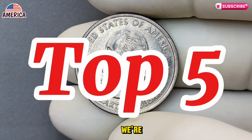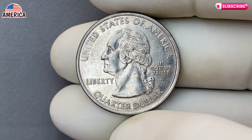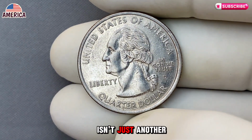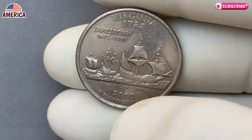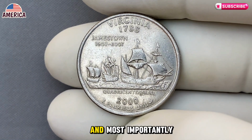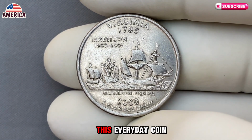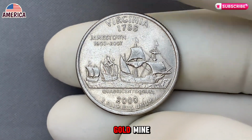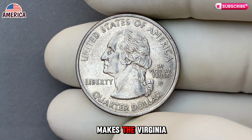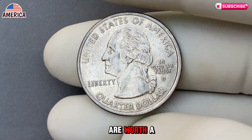Top 5, we're exploring a truly remarkable piece of American history and numismatics, the 2000 Virginia State Quarter. This quarter isn't just another 25-cent coin. It holds deep symbolism, fascinating design, and, most importantly, some incredible rare minting errors that could turn this everyday coin into a collector's goldmine. So listen closely and get ready to uncover what makes the Virginia Quarter so special, and why some examples of this coin are worth a small fortune.